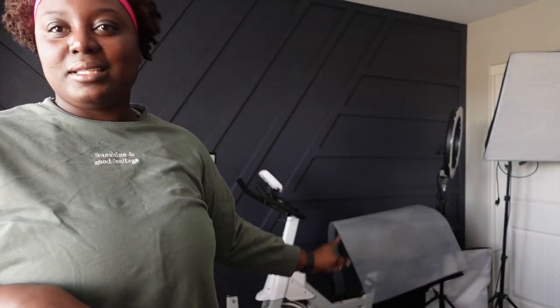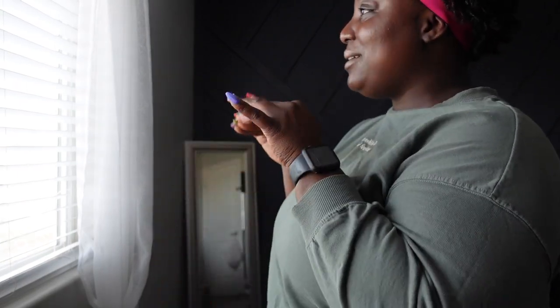My workout bike is probably time to move to the garage, but I kind of don't want to get it all dusty in the garage. And this is the window right here. So I want my desk to be right here in front of the mirror, in front of the window, so I can get all the light while I work. I can raise it up and stand, or I can sit down.